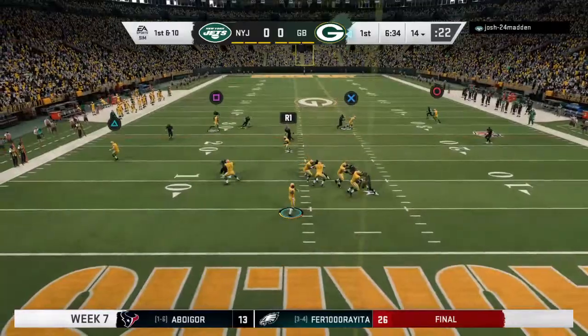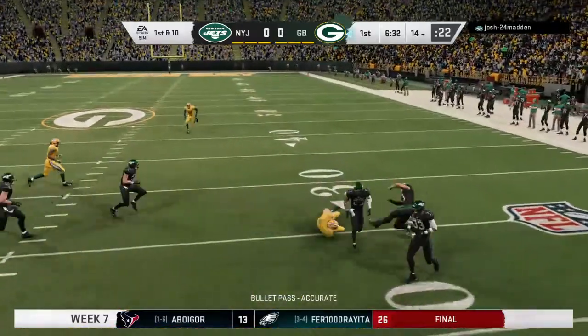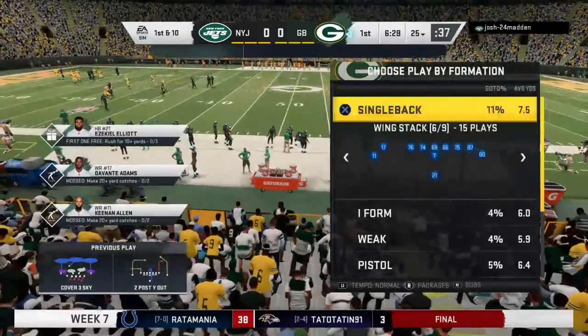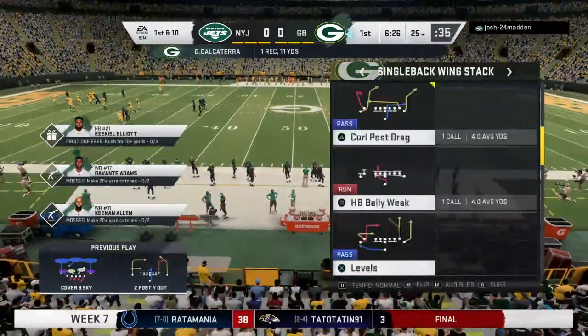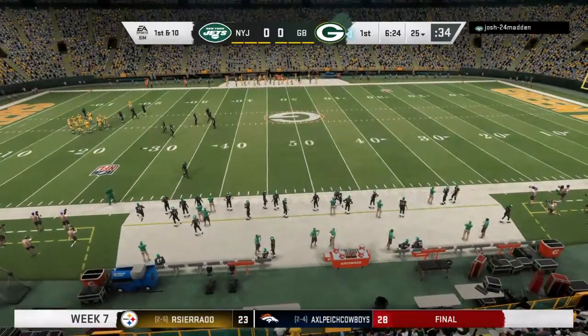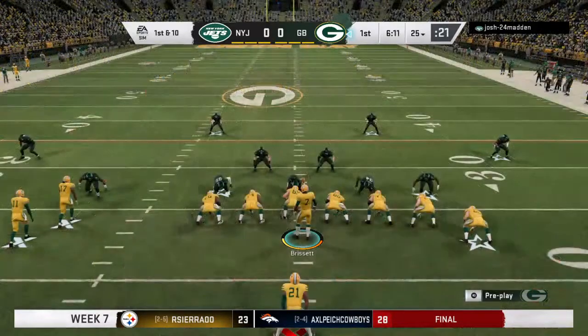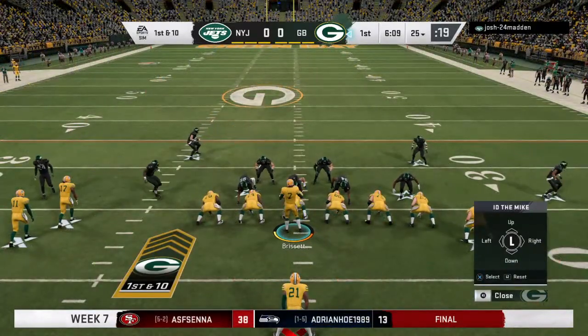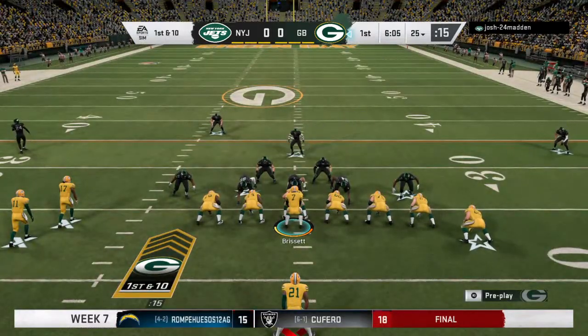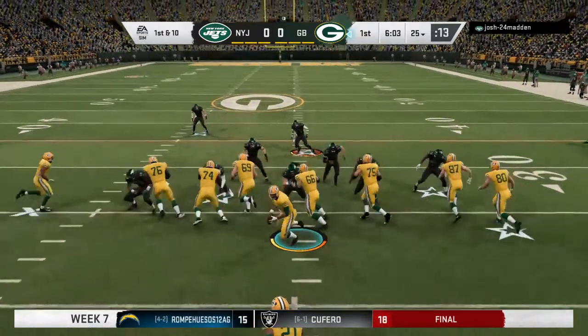Brissett to throw on first. And he will find his man on the outside. 11 yards and a Green Bay Packer first down. One of the advantages of zone defense, as I remember it, is being able to see the play develop in front of you. One of the disadvantages, when they find those levels where they can hit you with it, sometimes behind the corner and in front of the safety, it makes it tough to defend.